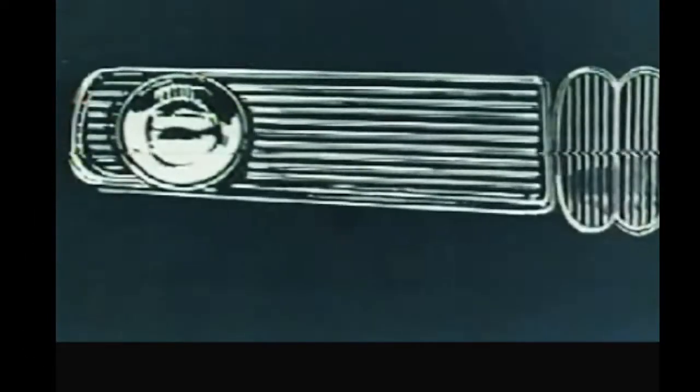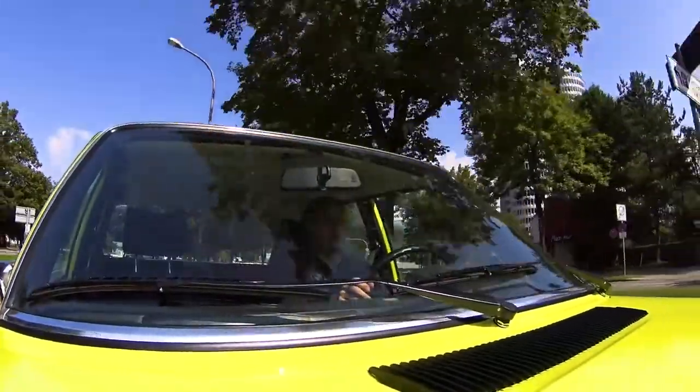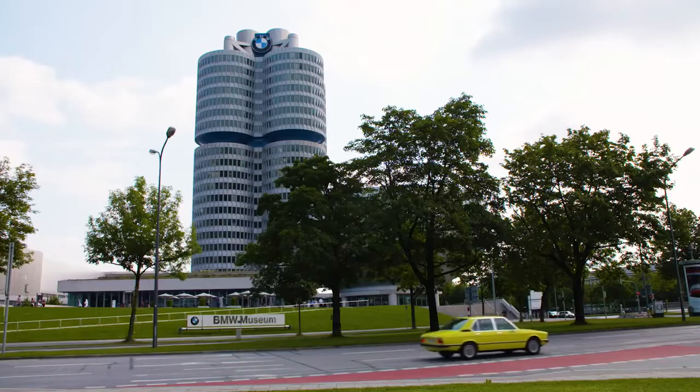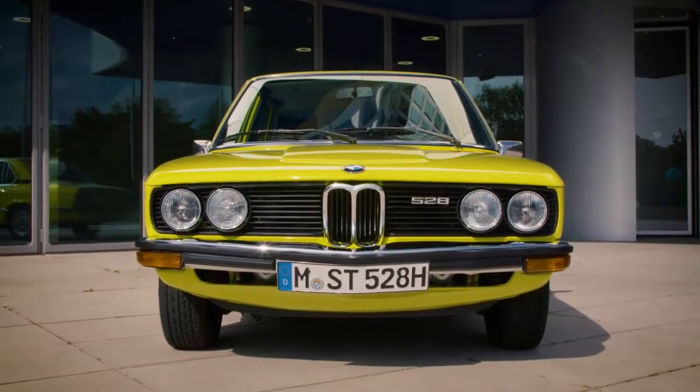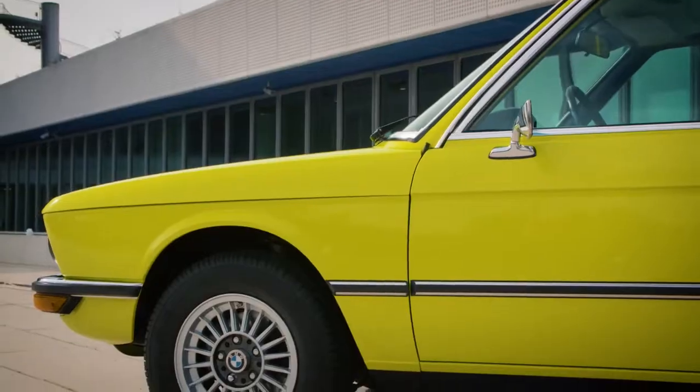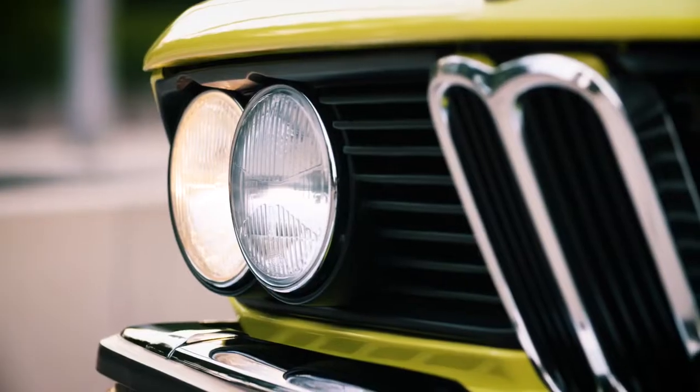Already in the 60s, the foundation for the BMW design is laid. The first generation BMW 5 Series strengthens this design language in the 70s and establishes it as the trademark of BMW. To provide the BMW 5 Series with a certain dynamic, we gave it a wedge shape so that the radiator grille would be reminiscent of a shark.